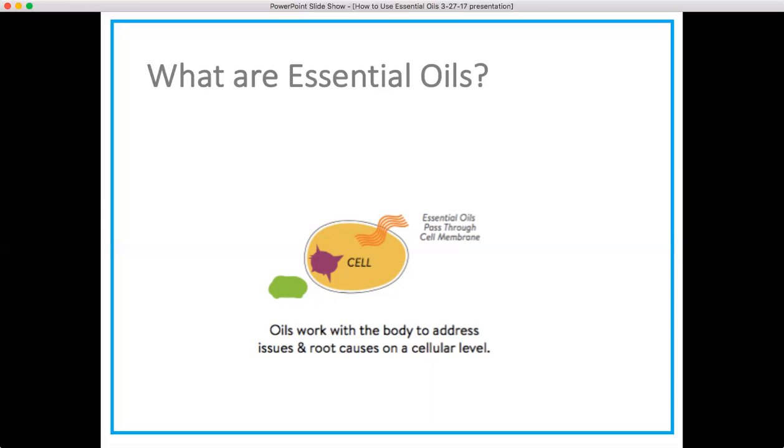They're able to penetrate that oily cell membrane and address the root cause, unlike water-based pharmaceuticals, which cannot penetrate that oily membrane. Pharmaceuticals are good at dealing with bacteria on the outside of the cell, so that's like that green blob in the picture here, but they don't get into the cell like essential oils can to deal with the threats there.